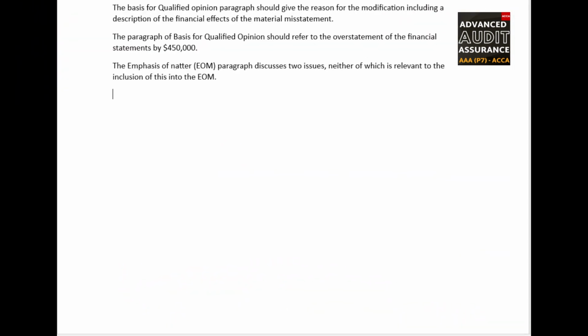We would say, firstly, the audit, or rather the EOM paragraph describes the fraud which took place during the year. This matter is immaterial to the financial statements.